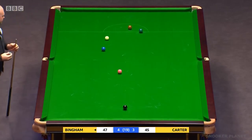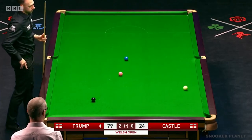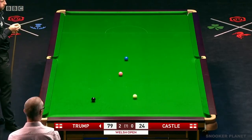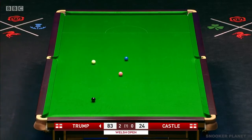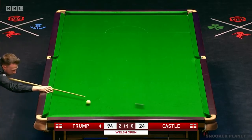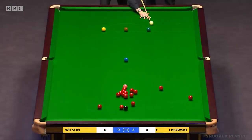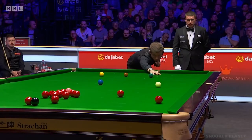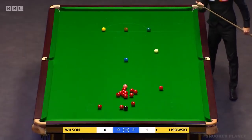Phone the police. Absolutely phone the police. That is just preposterous. Right-handed, left-handed, what difference does it make? 15. Judd Trump wants a total clearance, and that's what he's just done. Oh, he's on fire!